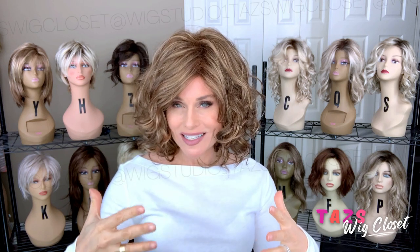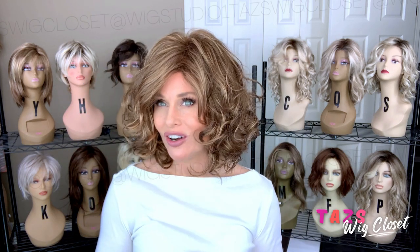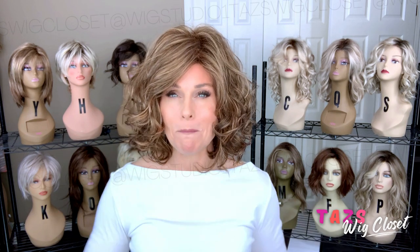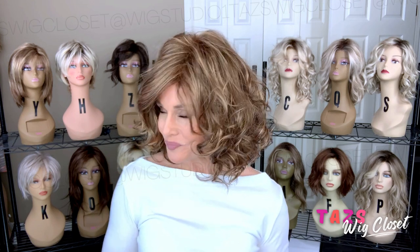So with KYLIE, what you're going to discover is that there is a smoother crown. So that smooth crown just really takes off into this curl about halfway down the style. Now you can still get some volume and things in there, and we'll talk about that here in a moment. KYLIE features a traditional machine-made cap and weighs just over 4 ounces.